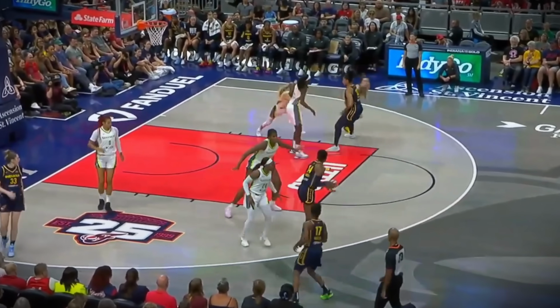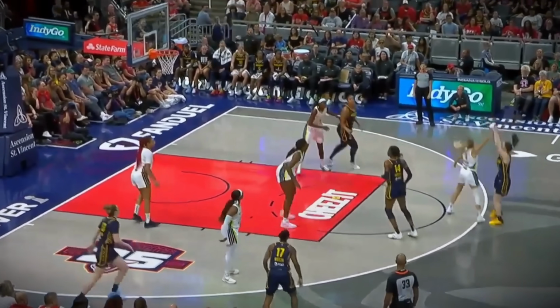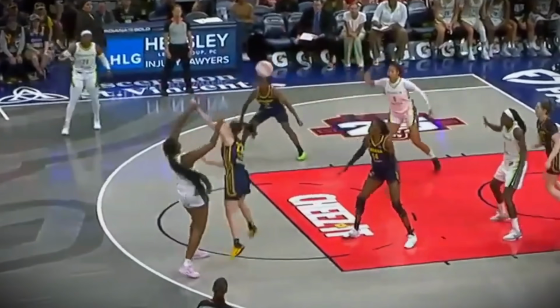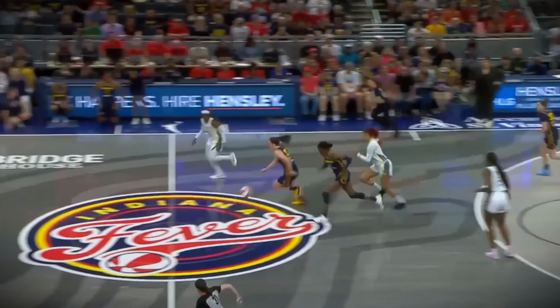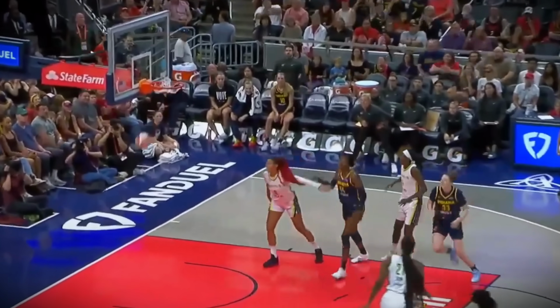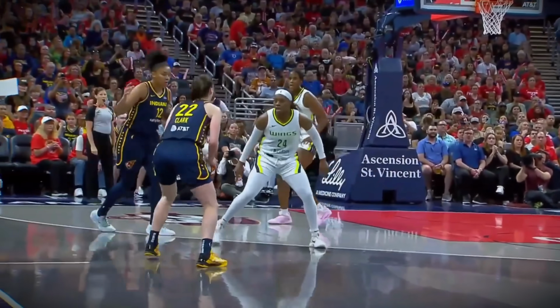Part of the challenge that Dallas has had all year. Clark catch and shoot and knocks down her second three. She was even blocking a big, showing that she's not just about offense. And to put the cherry on top, swishing it on the other end. Indiana will reset. Clark fire away. You bet. Come on.